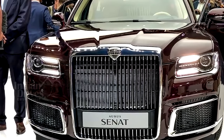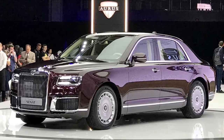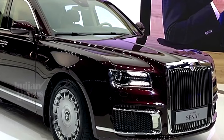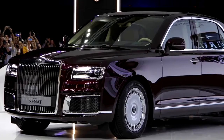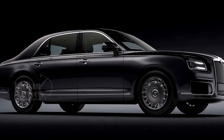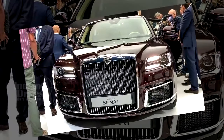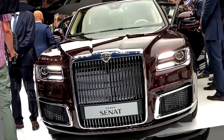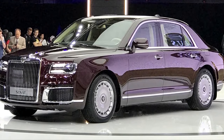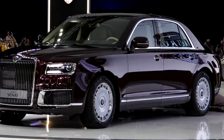Want to see what the Russian president, one of the most powerful men in the world, travels in? Russian car maker Aurus has unveiled the Senat limousine at the Moscow Auto Show, which will serve as the state vehicle in Russia, meaning it would be used as the official car for the Russian President Vladimir Putin. The car, according to its maker, offers uncompromising level of ballistic and explosive protection. The car was developed by NAMI, Russia's Central Scientific Research Automobile and Automotive Engine Institute, at the behest of Putin, who felt that Russia should develop its own presidential vehicles.